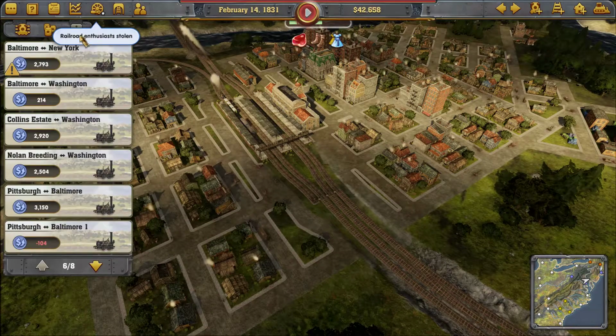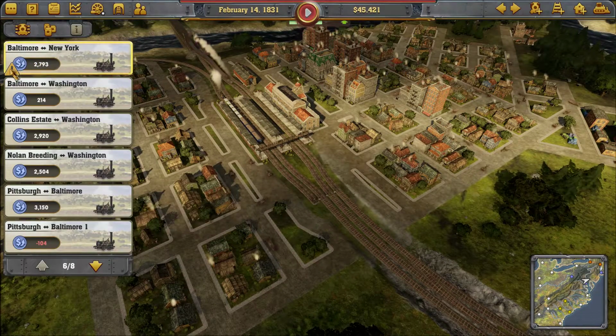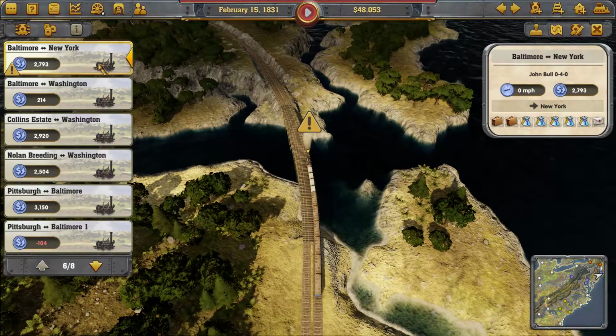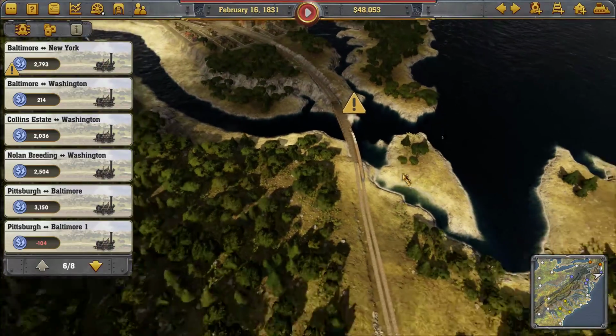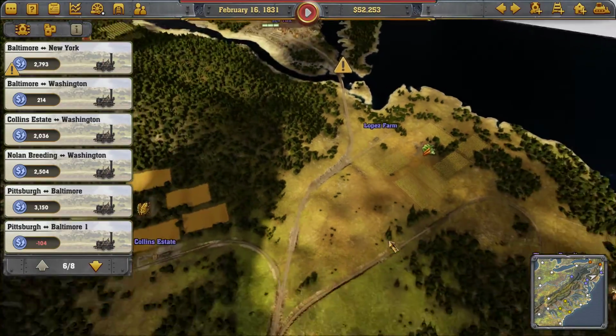He's stolen some stuff from me. Man, what's going on over here? Is that a random breakdown? Random breakdown. On your way to New York, huh?